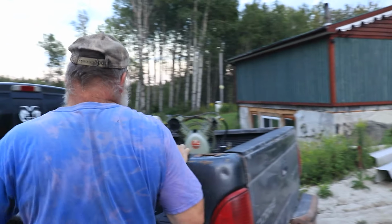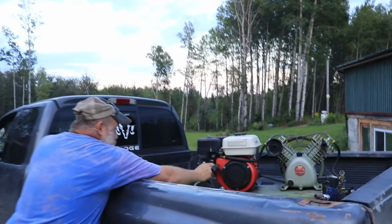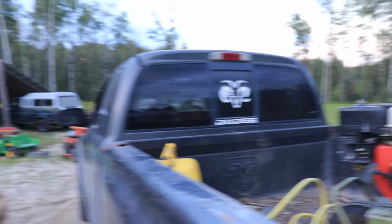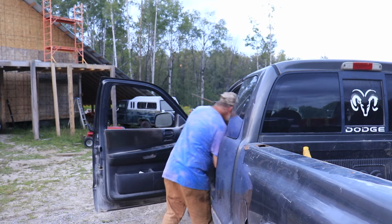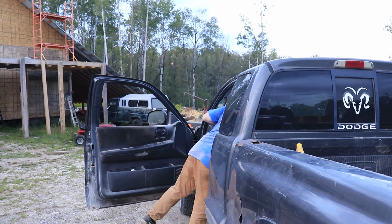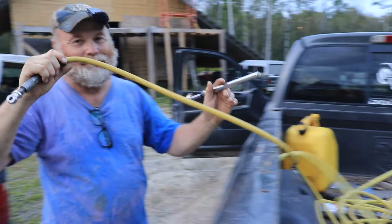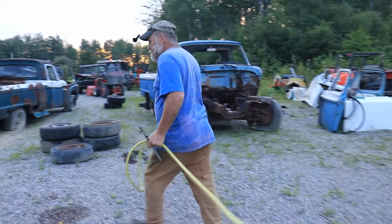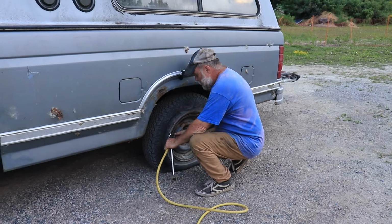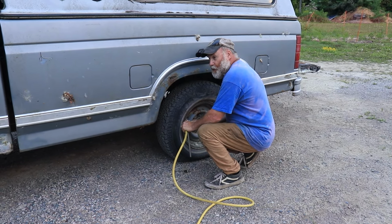I am going to put some air in that rear tire. So let's start this up. Choke it. That's our little gasoline compressor as well. It'll reside probably in the back of our truck once we get one of these fixed up. I think the new tires off that back one over there will go on here.